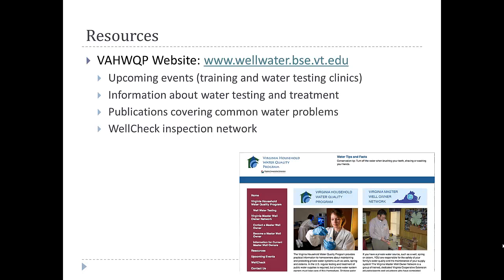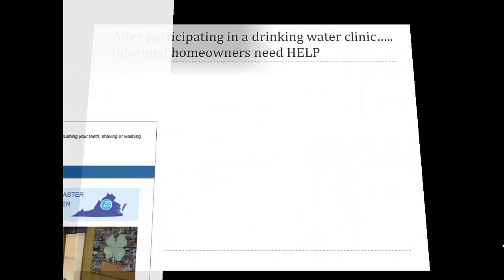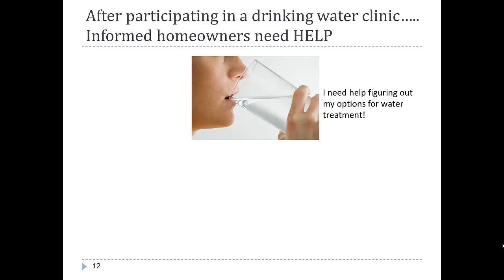There are a ton of resources on our website if you'd like to find out more, including upcoming events, information about water testing and treatment. We have lots of publications specific to water quality problems that are common. And we have a new program called WellCheck. It's an inspection network. That's also on our website, so feel free to visit that. There's the address there. So I'm going to talk a little bit about this program, WellCheck.